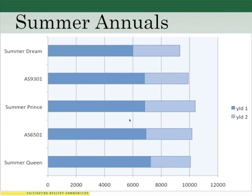And you can see the first cut yield is where we get most of our yield. And we're looking at about, depending on the variety, 7,000 pounds of dry matter was our highest. This was in 2010, I believe. Yeah, 2010. And then on second cut, we're getting a few tons of dry matter. So a total of about 5 tons per season for most of the sorghums and the Sudan grasses.